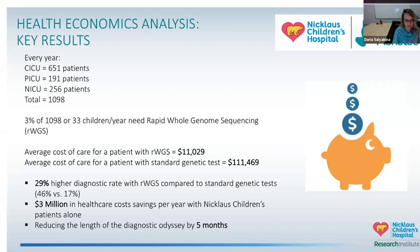It's also important to say that rapid whole genome sequencing only would benefit small proportion of critical care patient population. So in our experience, it's about 3%. And these children are usually kids with multi-system problems, and they don't really have a specific diagnosis. So it's not just isolated prematurity. It's not any genetic disease that is easily diagnosed. So this is a very specific test.